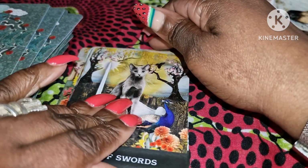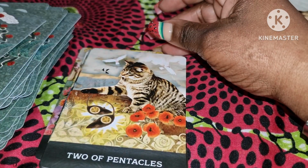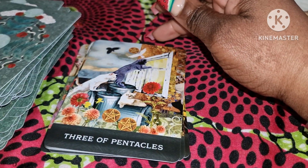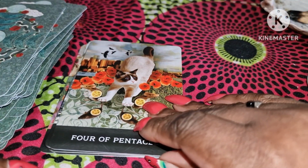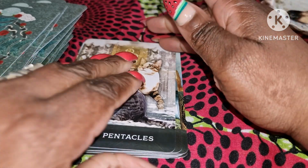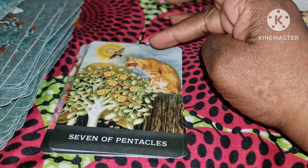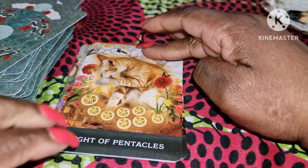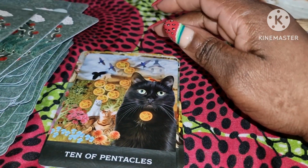So moving on to the final suit, which is the suit of Pentacles. You've got the Ace of Pentacles, the Two of Pentacles, the Three of Pentacles, the Four of Pentacles, Five of Pentacles, Six, Seven of Pentacles, Eight of Pentacles, Nine of Pentacles, and Ten of Pentacles.